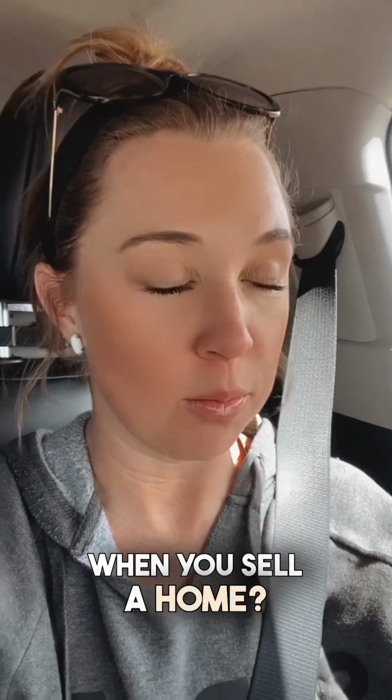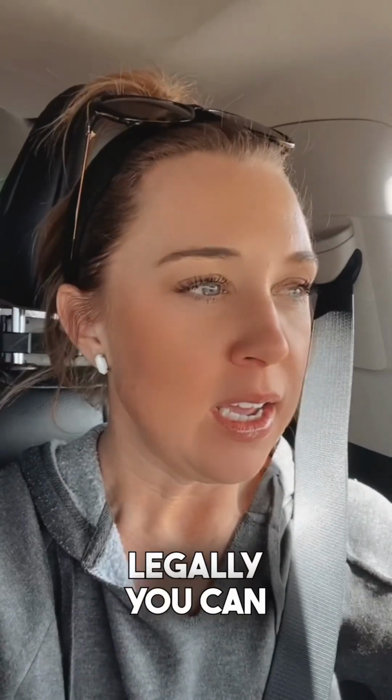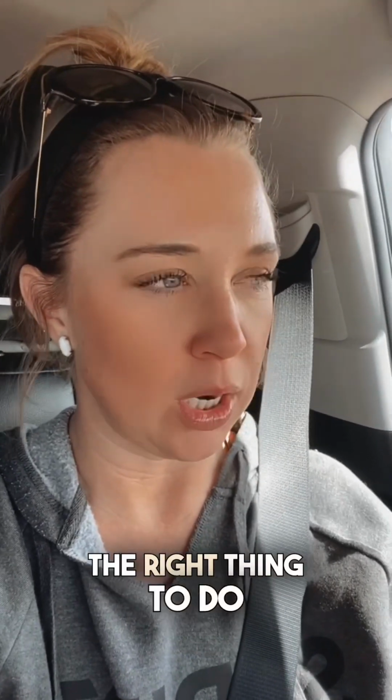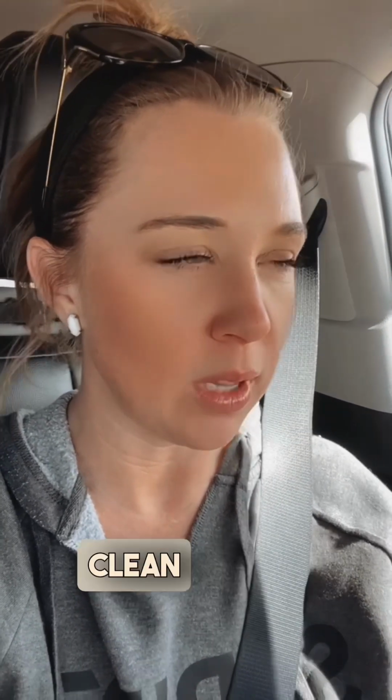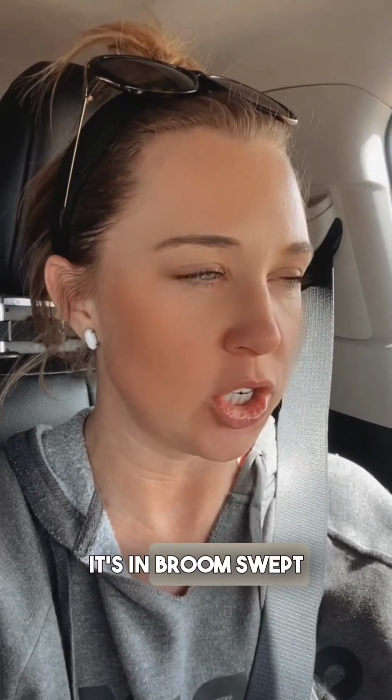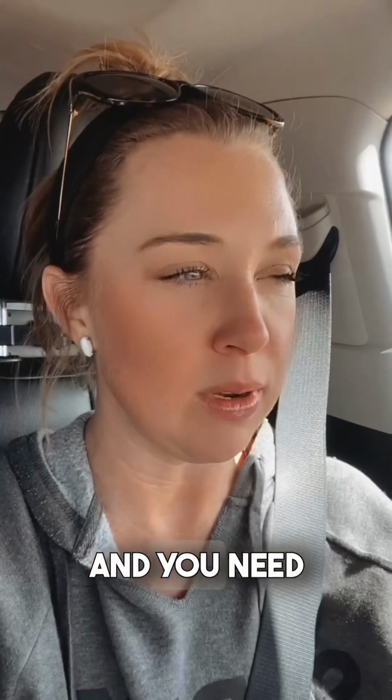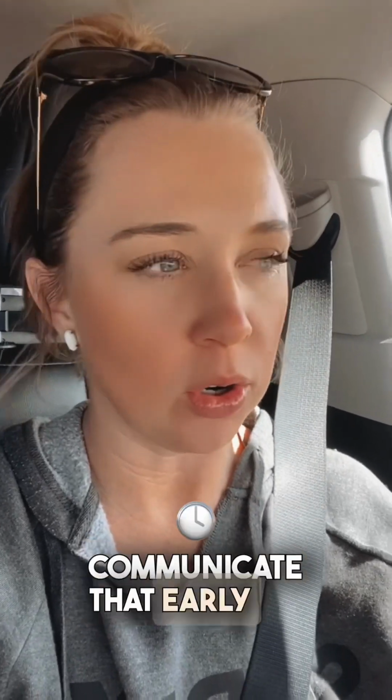And so here's the moral of the story. One, can you leave stuff behind when you sell a home? Legally, you can. And the seller can sell it, do whatever they want with it. But it's not the right thing to do. You want to make sure that you clean out the house, it's in broom swept condition. And if for some reason you're in a situation where you can't and you need help, communicate that early on so that we can come up with a solution.